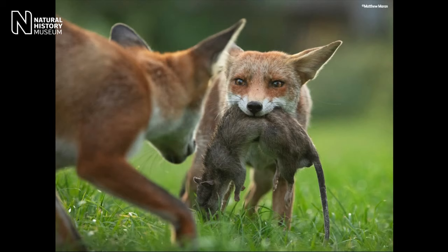There's a power play between the two foxes. I know them well. This one with the rat in her mouth is a vixen, and she's now 3 years old. The fox coming into the left of the frame is her younger brother, from a litter from last year. And both of these foxes, extraordinarily, are the son and daughter of this one vixen that I've been photographing the whole time I've been there.